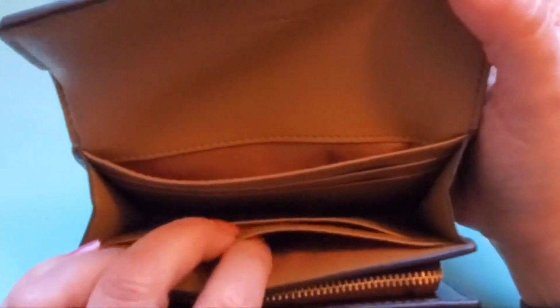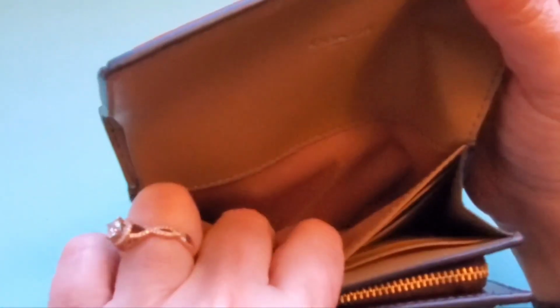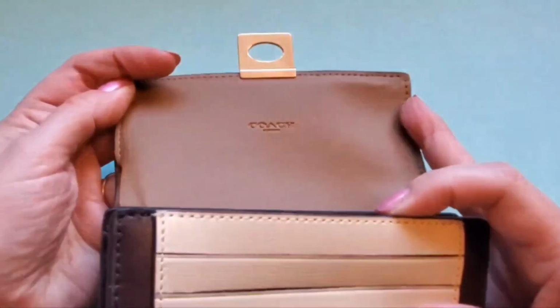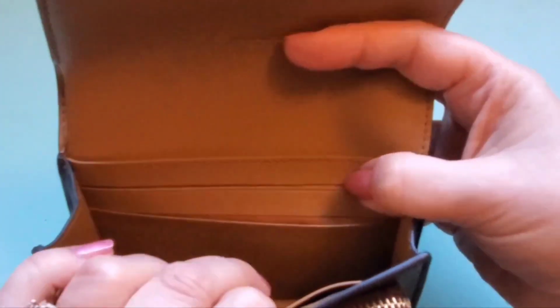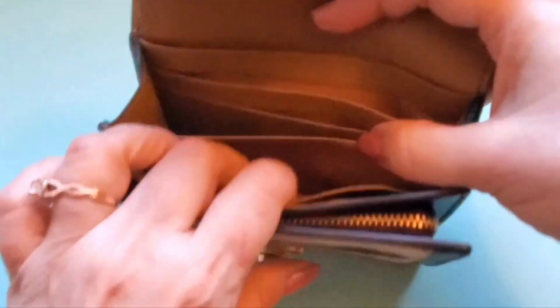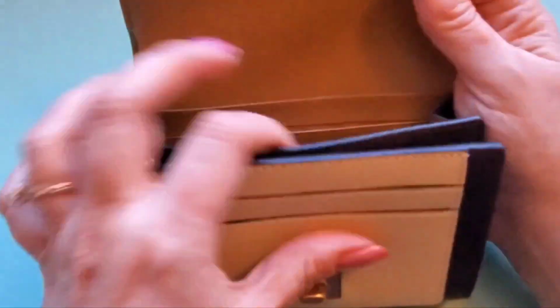And then you've got more card slots here, 2 here. Then you've got 2 more on this side. And then you've got another pocket in the back. So it's lined in leather on the inside, and I hope the lighting is okay on this and it's not blurry, but this is all leather. Beautiful. And then the edging of the card slots is leather, and this is leather in here, but then inside of the card slots it's just a nice soft fabric.